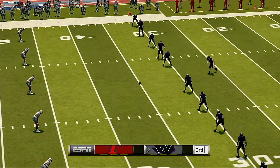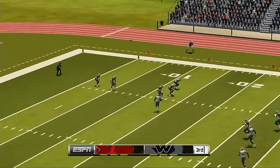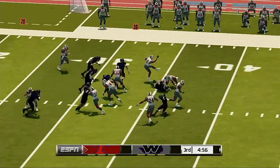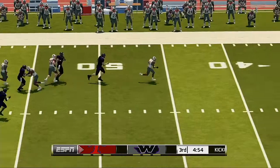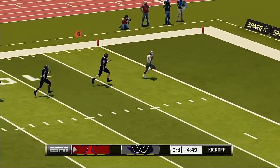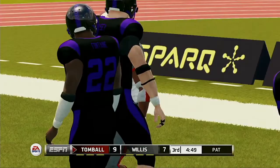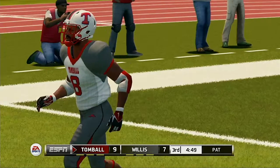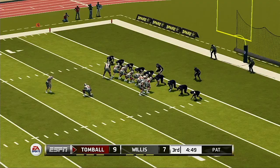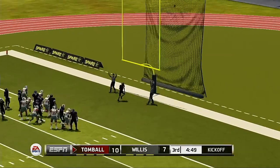And we welcome you back to the action here, just about set for the second half. He'll return it from the three. Across the 30. Inside the 30. The 10. And they're going to bring this one all the way back. Touchdown! So the kicker will line up here and try to give his team a three-point lead with this extra point. And he hits the PAT.